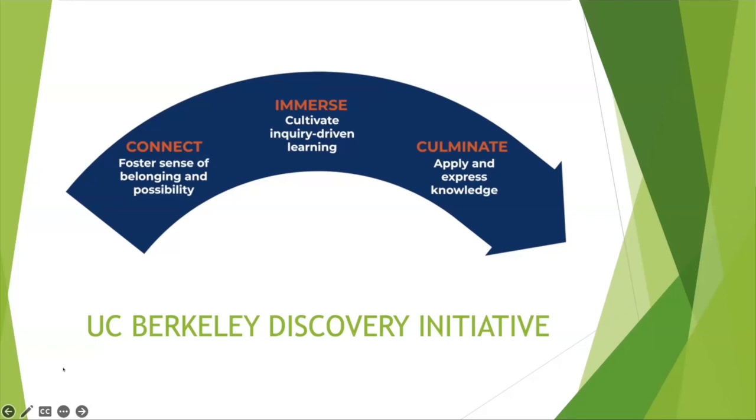As I mentioned earlier, discovery has multiple scales. So while we'll be talking today about a particular course, discovery is also about an undergraduate's whole experience and ultimately is intended to instill a lifelong ethos of being curious, of engaging with challenges, and fostering creativity and innovation.